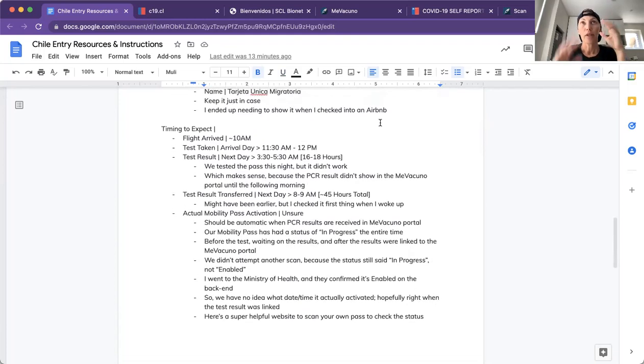In regards to timing, we arrived around 10 a.m. We probably had the test taken and we thought it was going to be a lot longer, like 3 hours, but something happened. And I mean, there were lines. We had a huge line this way, and then there was another huge line down a different hallway. We thought we were hunkering down, and then all of a sudden they let us through. So we got our test taken about an hour and a half after we landed. We probably got all the way through immigration and our baggage, because your bags are going to be waiting there in this giant room because of so much time, about 2 hours.